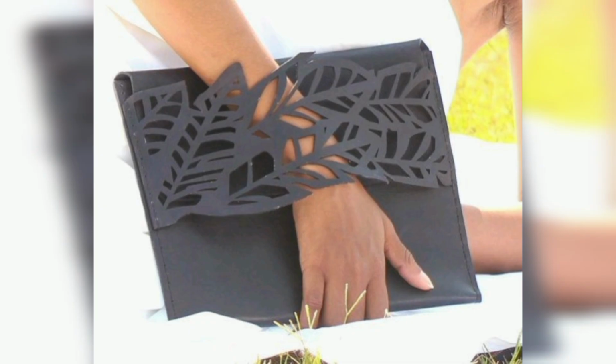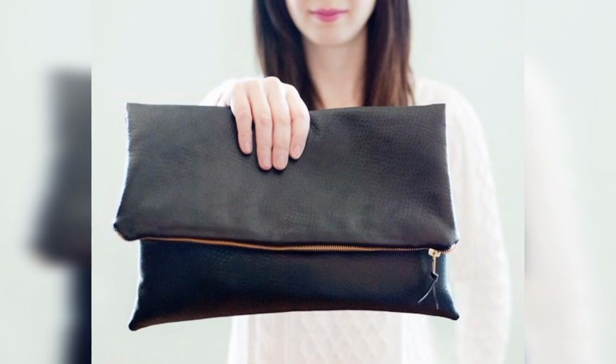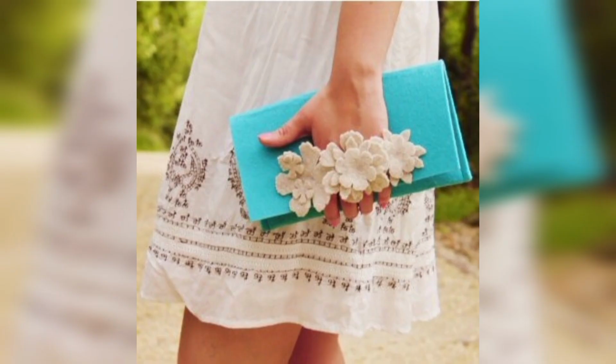A black clutch is an elegant and small stylish handbag. Bottle green, black, it gives a very fine look and you can use this clutch on every occasion.